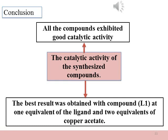As a conclusion, we can say that all the compounds exhibited good catalytic activity. The best result was obtained with compound L1 at 1 equivalent of the ligand and 2 equivalents of copper acetate. So, catalytic activity is influenced by three parameters. First, the nature of the ligands. Second, the nature of the anion that binds to the metal. And finally, the concentration of the substrate.